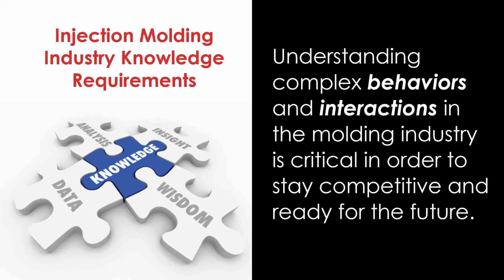And only when the part design is optimized should you go in and optimize the mold design. And only then can you optimize the process. So it is a very interactive behavior. And the more complex a part design gets, the more complex these behaviors will get.